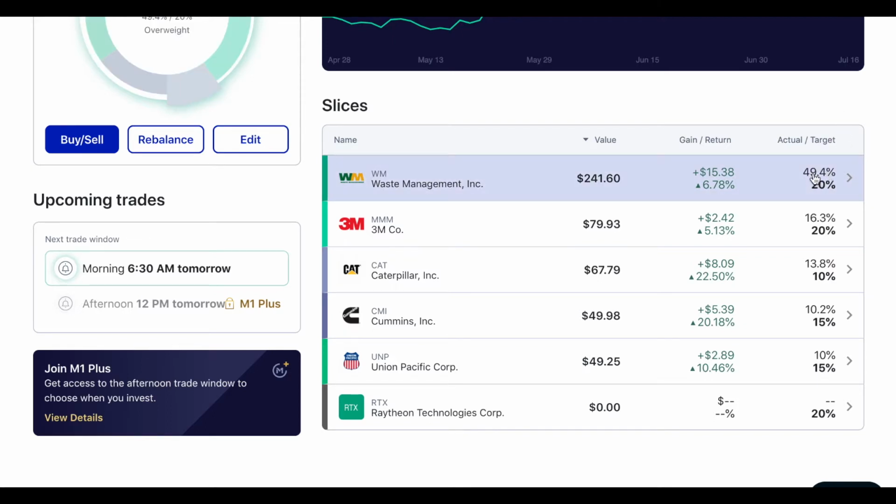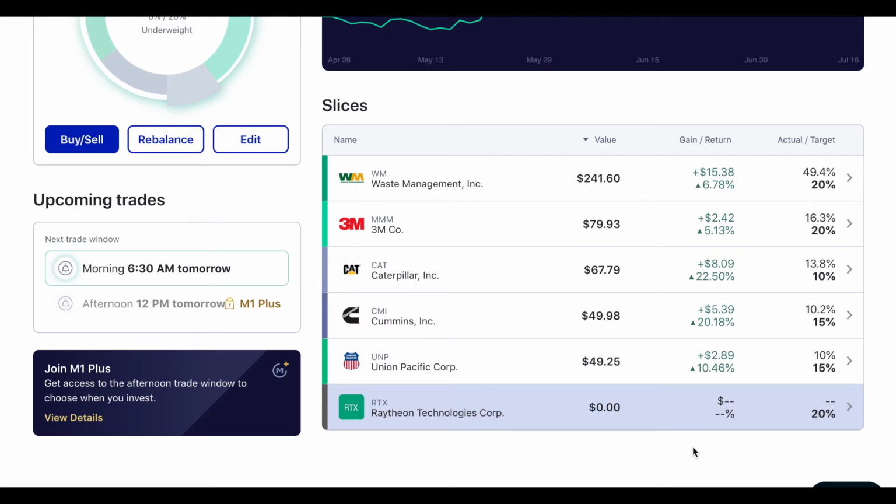As you can see, I'm up almost 50% weighted into Waste Management, and that's because I owned Waste Management in my prior portfolio with Robinhood before I transferred it over. And just like in my previous videos, I've discussed how I'm really working on getting everything rebalanced to where these target allocations are on the money versus off by almost 30%. I've also added Raytheon Technologies, which I have not bought into at all just yet. I think within the next few deposits I'll start buying into that company.